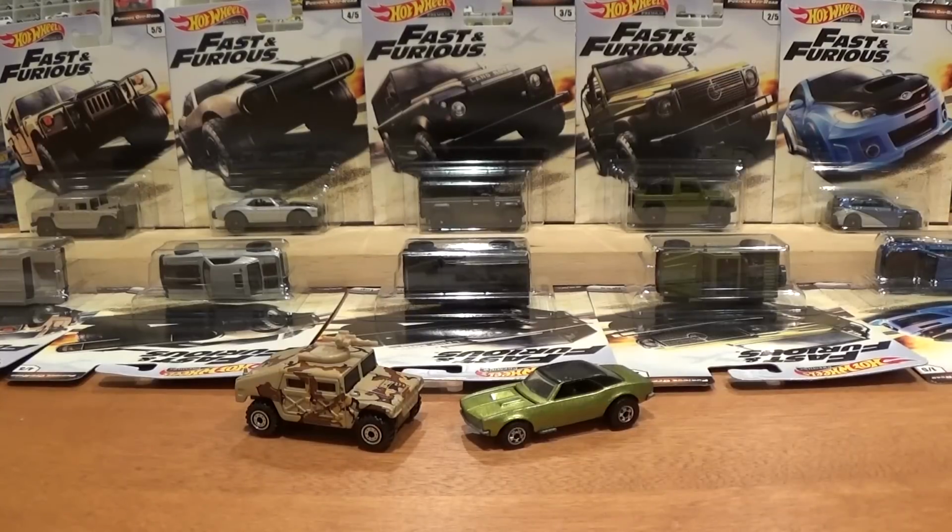Fast and Furious 5-car set. I've got all 5 vehicles from the Furious Off-Road Premium release from Hot Wheels. I've got them in duplicate, so we're going to get a whole set opened up here for you right on camera for a full loose review.